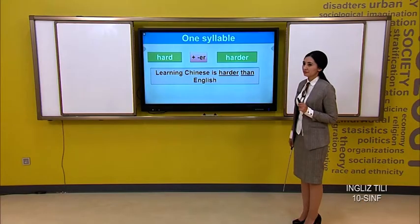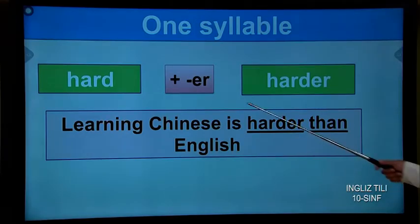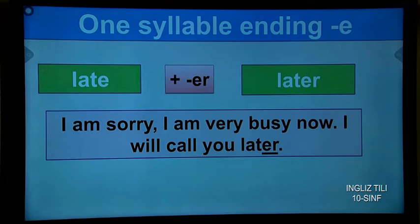So, the first rule: if the adjective is one syllable, you can easily add -er in comparative degrees. Hard, harder. Learning Chinese is harder than English. The second rule: one syllable ending with the letter E. Late, later. Pay attention. We don't write the last letter E twice. Example: I'm sorry, I'm very busy now. I will call you later.